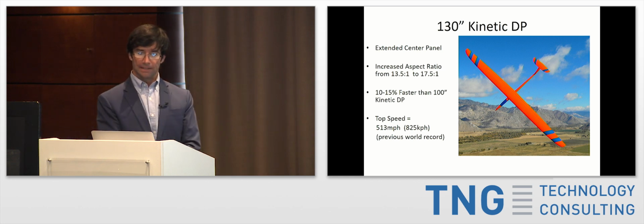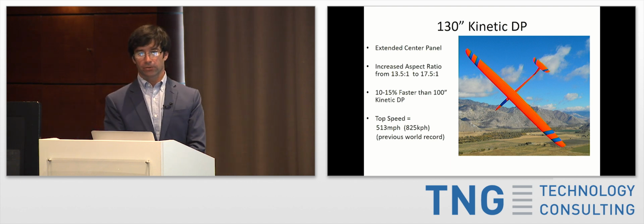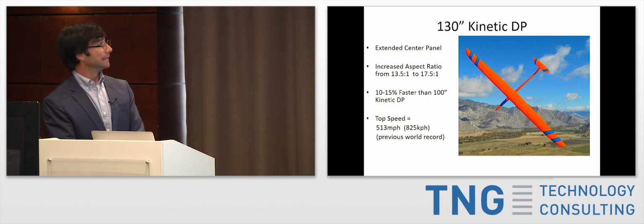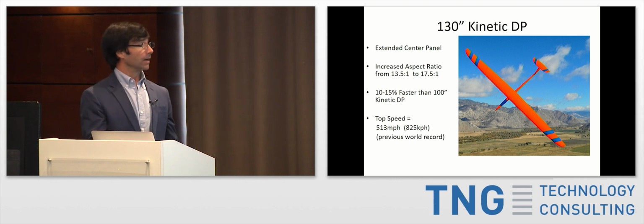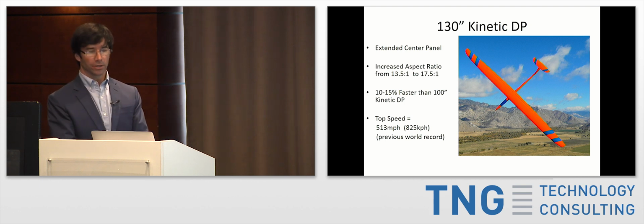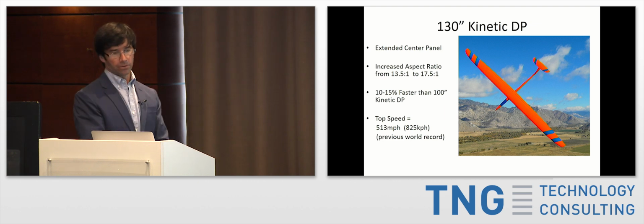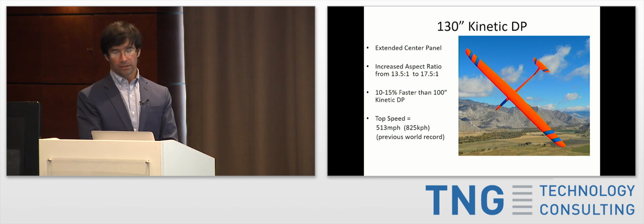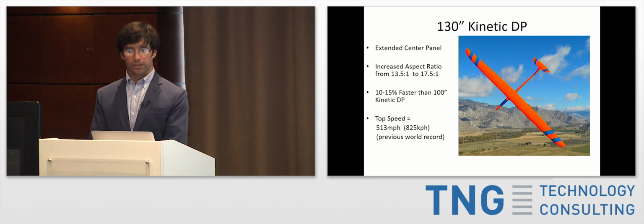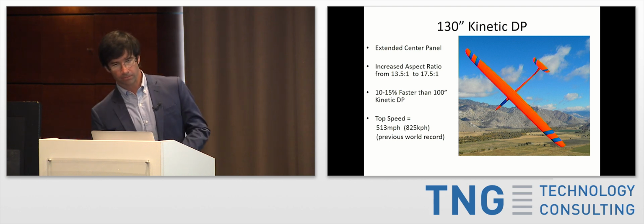We increased the span up to 3.3 meters. And that had the effect of increasing the aspect ratio up to 17.5. And we found that the 130-inch Kinetic was typically 10 to 15% faster than the 100-inch on a given day. This model did set the previous world record speed of 513 miles per hour at Weldon, California, less than a year ago. So it definitely worked, increasing the aspect ratio.